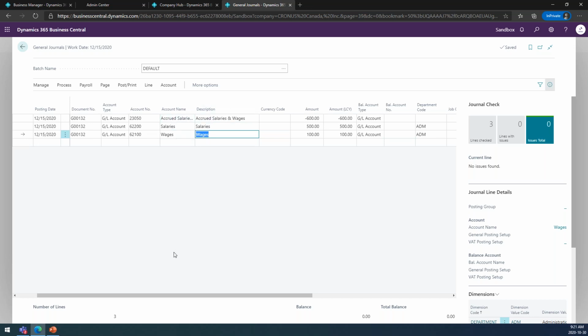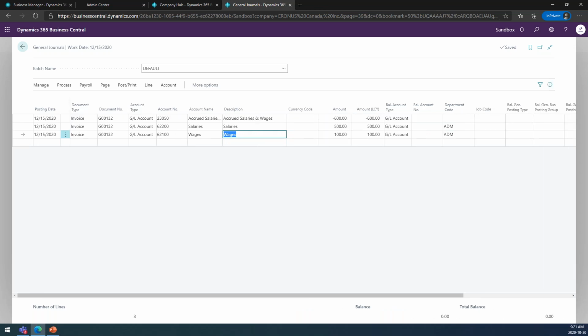If I had 100 lines in here and it would tell me, hey, there are 5 lines which have issues, all I need to do is check which are the lines that actually have issues. I think that's pretty handy to see which lines have been checked and which of them are faulty. So that's a nice feature. If you like it, you can turn it on. If you don't like it, you just leave it off, or you just hide it if you don't want to see it.